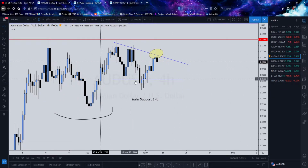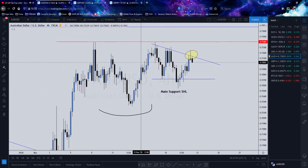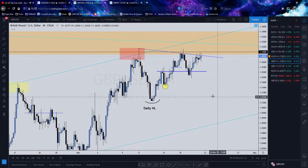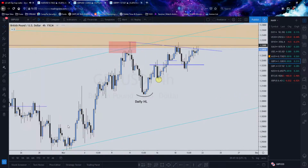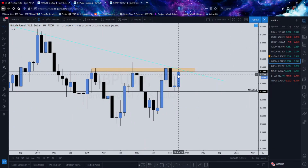And that's just a quick take of where we're at right now on this main structure. So on GU now, the case is kind of similar. If we look at our monthly, we're heading to the close of this. We have a nice bullish pressure coming in.